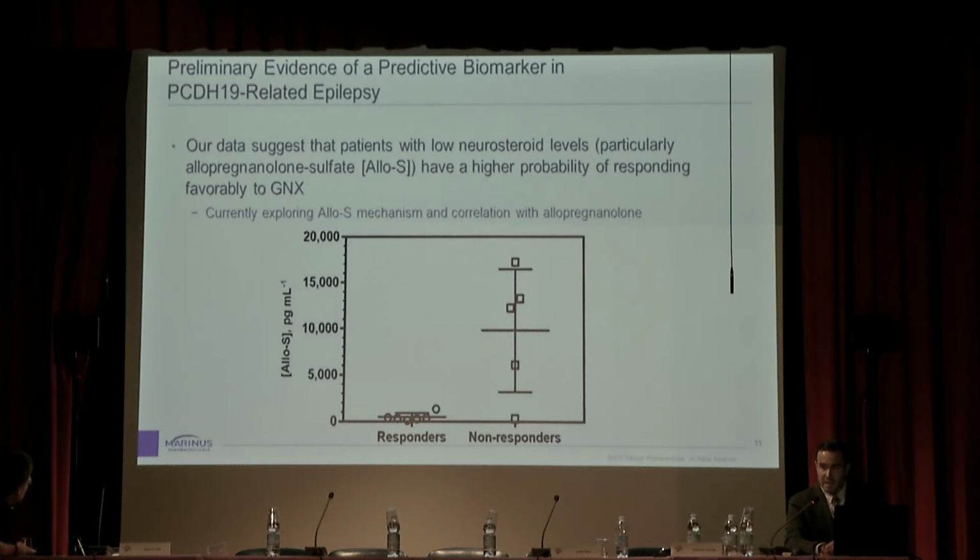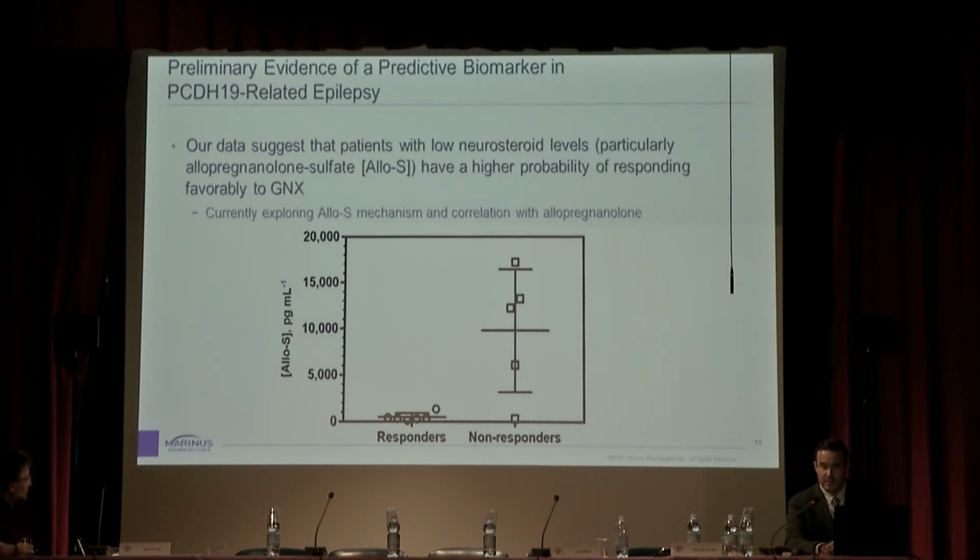Now, I do want to acknowledge that on the previous slide, I talked about allopregnanolone, and here I'm talking about the sulfated form. We are currently trying to explore the mechanism and correlation between the sulfated form and the non-sulfated form. We do have some data that demonstrate that there is a positive correlation between allopregnanolone sulfate and allopregnanolone, with the sulfated form being the predominant analyte in plasma. And the hypothesis being there is that the sulfation occurs primarily in the periphery.